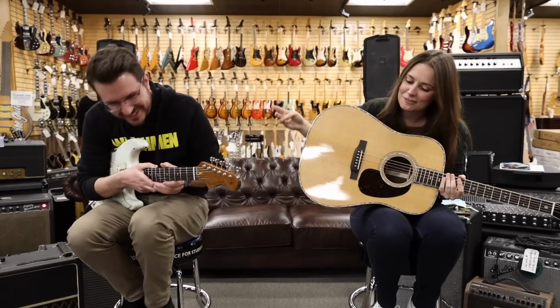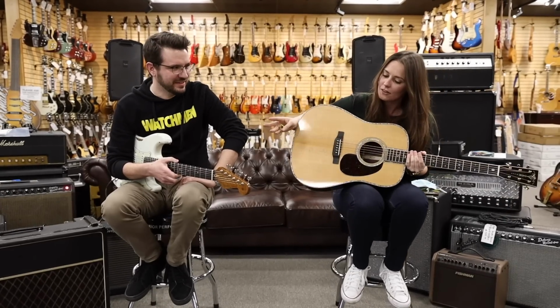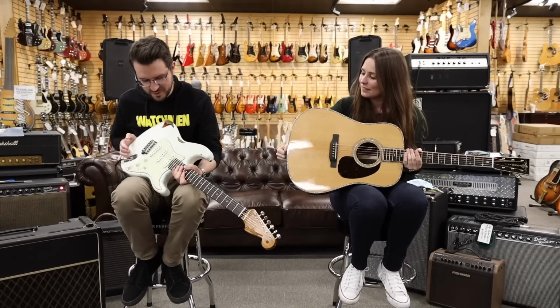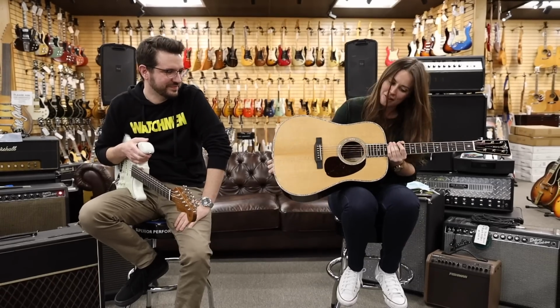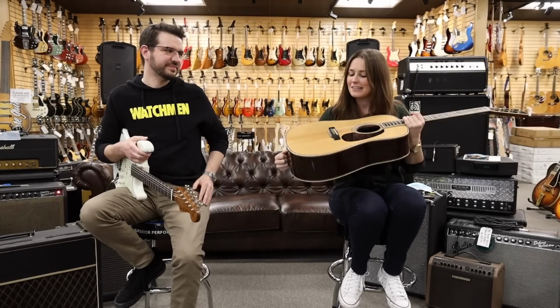What a beautiful guitar. So what we got here, a 2021 Fender Custom Shop Sweetwater select Strat in beautiful Olympic white. Finish over finish with a rosewood board. Toasty, toasty goodness. And right here, I've got the Martin D45 Modern Deluxe with all the beautiful specs, all the wonderful tone woods. Such an awesome guitar.